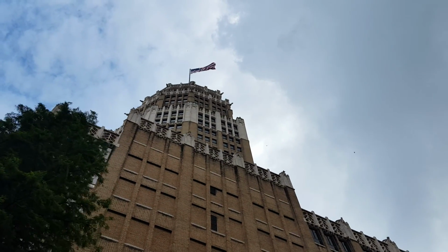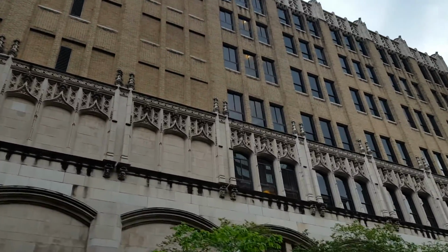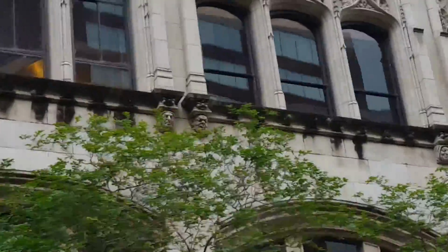And if we look above the bottom row of windows, we'll see a series of grotesque masks, stone faces, in groups of two that look down upon the river. And this really is an iconic building. At night, the top 7 floors are illuminated. And again, we'll see those stone faces just above the tree line on my left.